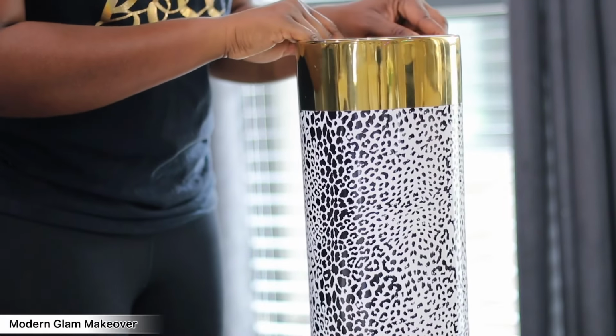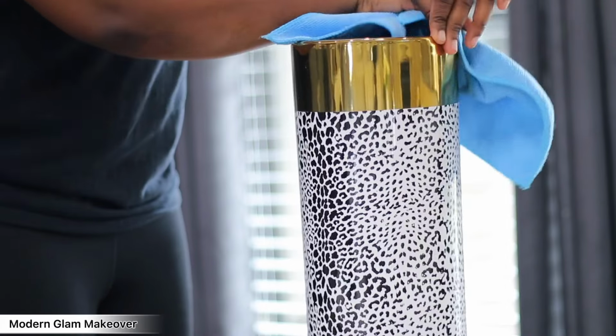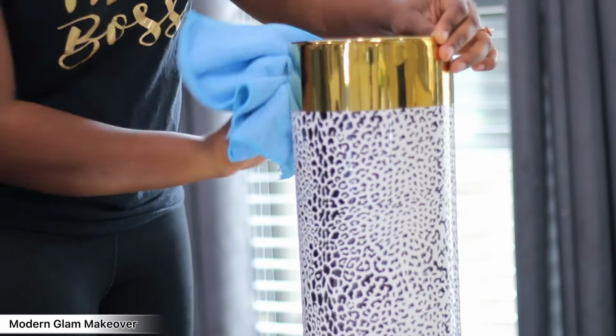This ultimate beautiful black and white animal print vase with a touch of gold is from Elizabeth Cole, like the other vases on the coffee table.